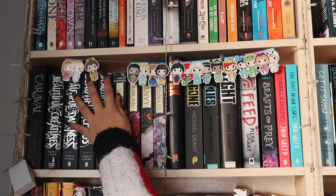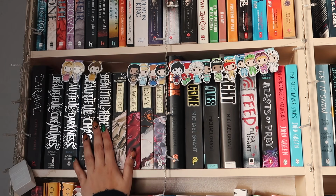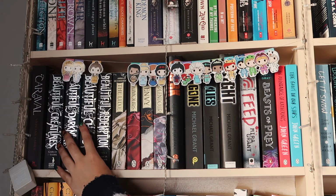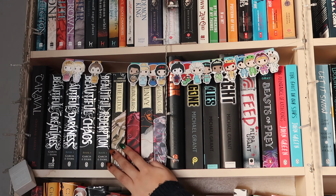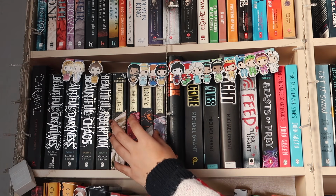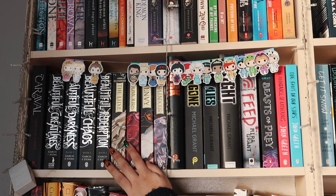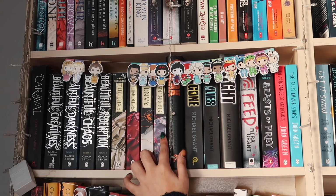We also have my Beautiful Creatures series. Didn't even like this series that much, but these were the first books that I ever bought from Waterstones back when I was in uni. A series that you wouldn't think that I would like is the Lux series by Anna Godbersen. These are YA historical romance. Absolutely adore this series, though I hated the ending.